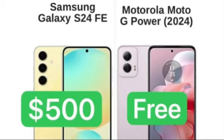Headphone jack, you don't have it on the Galaxy, but you do have it on the Moto G Power. That's a plus right there. Both are rocking Bluetooth 5.3, NFC. Now, they both have fingerprint readers, but the S24 has an under-the-display one, which is only optical. It's not ultrasonic, so you might get some misses here and there. That's something that the S24 does better at because it has the ultrasonic.